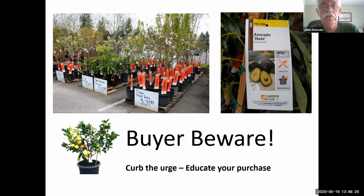Most folks going to a nursery or a big box store and looking at the fruit trees, the first thing they want to do is see the fruit. They want to make sure that mango actually has mangoes on it, that the avocados are starting to have avocados on it. Avoid doing so. The reason is that the growers and providers force feed the plants to actually start fruiting while they're in the pot.